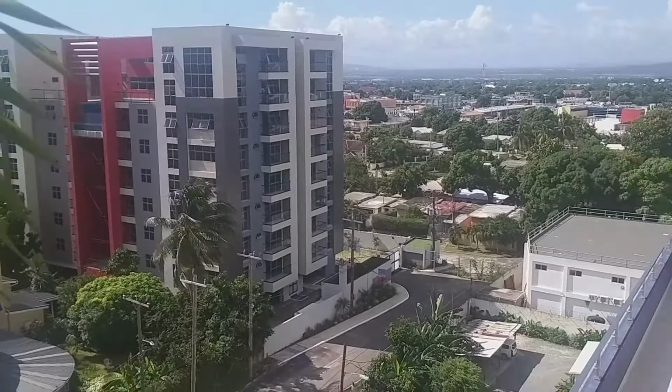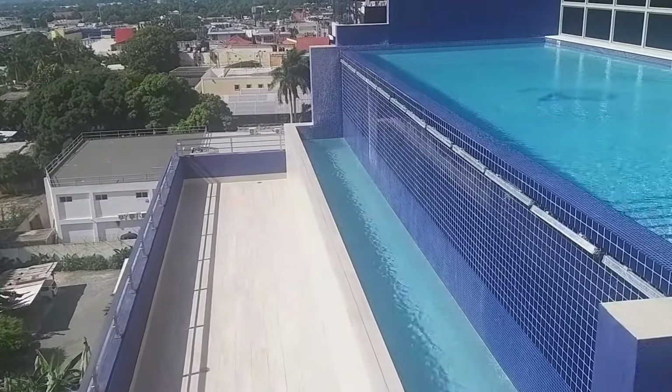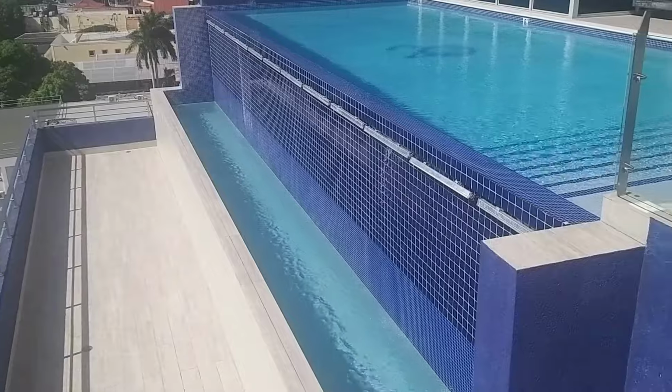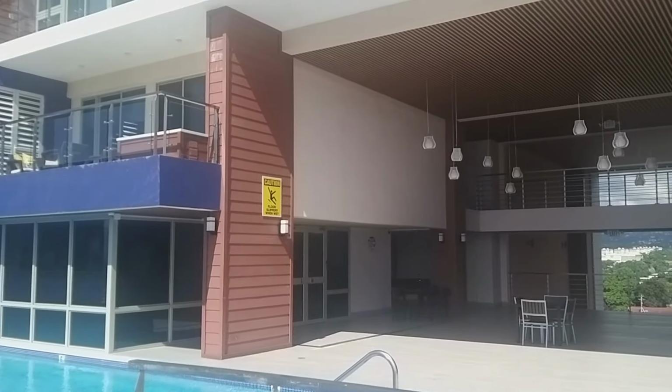Alright, so let me know what you guys think. I love the pool. It's a very big size pool as well. But let me know what you guys think. You also have a convenience store.